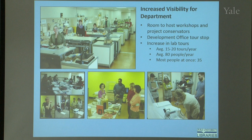The lab has become a major stop on the Library Development Office tour. We give tours to students and faculty, advisory board members, donors, alumni, and colleagues interested in renovating their labs. Most importantly, our space and services are highlighted on tours for donors whose collections they are considering depositing at our library. The work we do is a value-added service that we can provide for their collections and shows our commitment to the care of those materials.